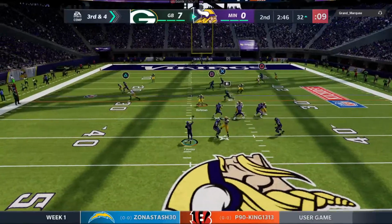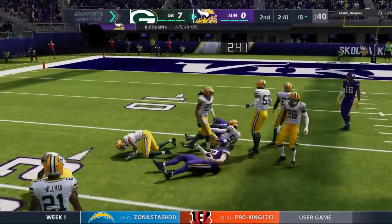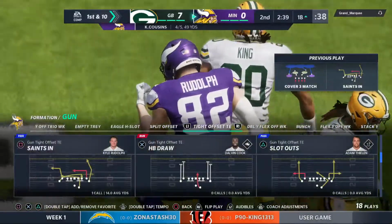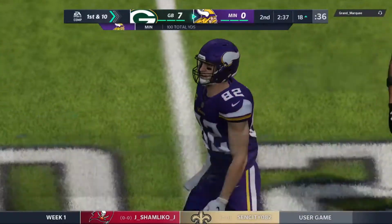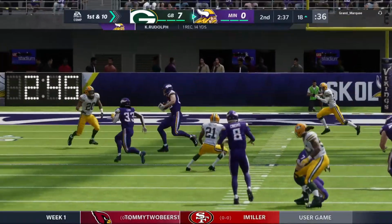Working out of the gun, Cousins. And he's got Kyle Rudolph. And he will have a Vikings first down as they're able to get the 3rd down conversion. First catch of the new season for him, and he picks up the first. At the 18-yard line.